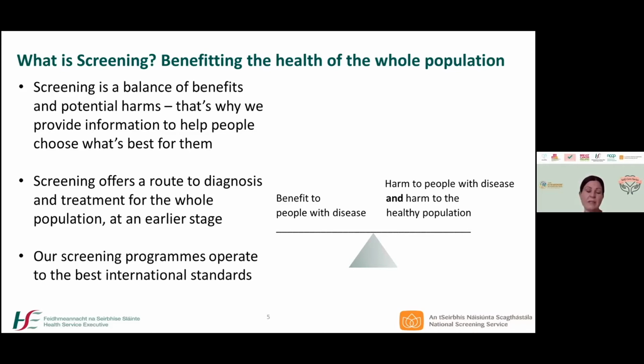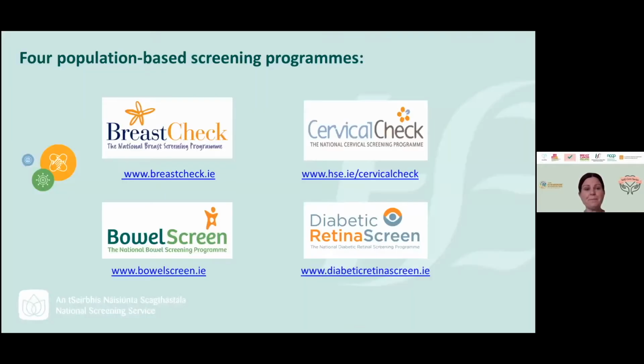It's really important as well just to know that our screening programs all operate to the best international standards. So we have very strict criteria that we need to follow in relation to all of our screening programs. So what four population-based screening programs do we have here in Ireland? As I said earlier, I'm going to focus on BreastCheck, BowelScreen and Diabetic RetinaScreen.